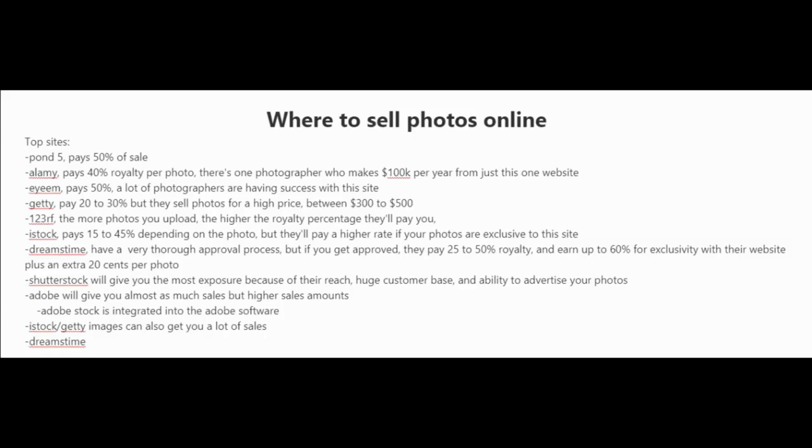Okay, there is Pond5, which pays 50% of the sale, Alamy, which pays 40% royalty per photo, and there is one photographer that I know of who makes $100,000 per year from just this one website. Okay, and there is IEM, which pays 50%. A lot of photographers are having success with this site.